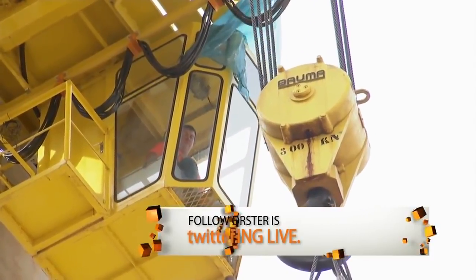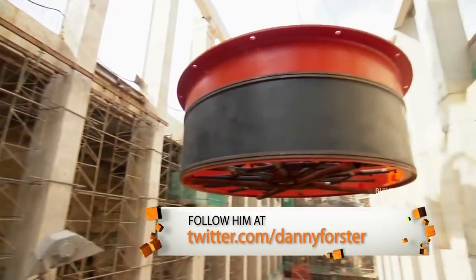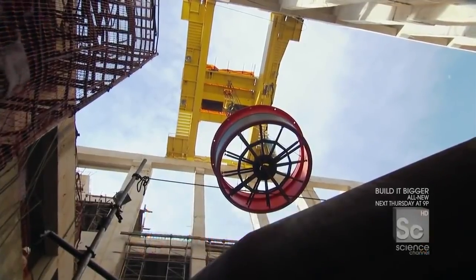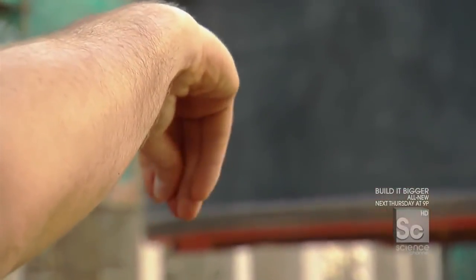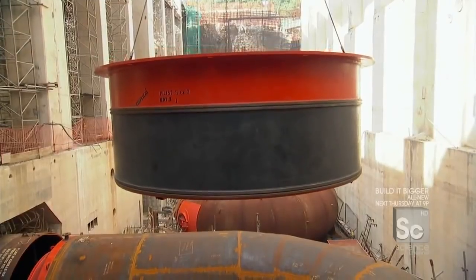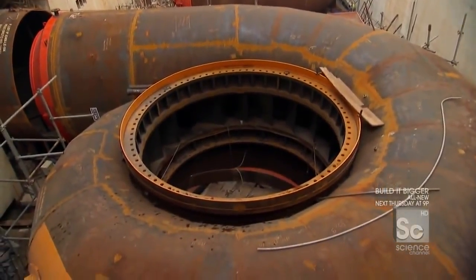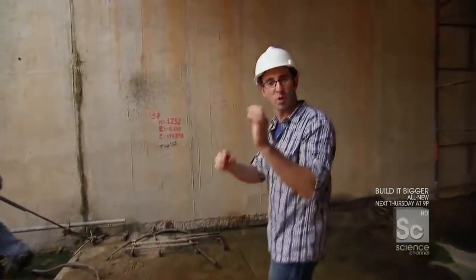And now for the delicate part, we're over top the spiral casing. Each spiral case takes workers 2 months to assemble. Very slowly. And if this solid 16-ton load falls, it would crush the case like an empty soda can. Now I have the piece above the hole. There's moments of more progressive refinement.